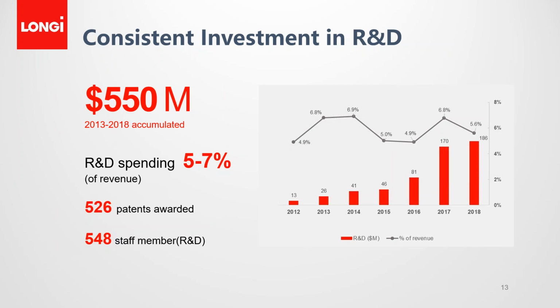In the last couple of years, in 2017, we invested more than 170 million, and last year more than 180 million US dollars. We are the top spender in terms of R&D spending among all PV manufacturers. Just for comparison, most of our peers invest 1 to 1.5% of revenue into R&D. This consistent investment in R&D really helps us develop products with better performance but lower cost, which enables us to deliver strong financial performance.